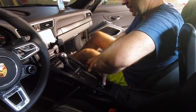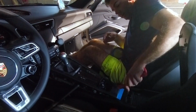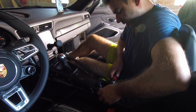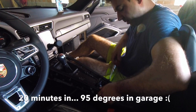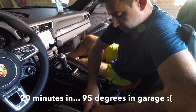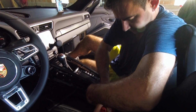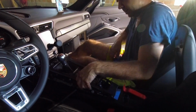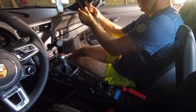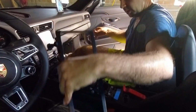There it is. Putting a little bit of tape here to protect the console. I'm gonna give this a shot another time here. Just need to get some leverage in here at the very end. Alright, there it is. Looks unscathed. Just super sweaty.